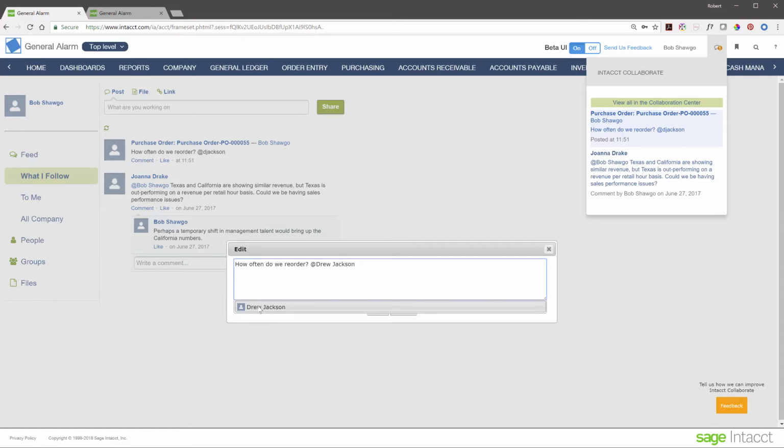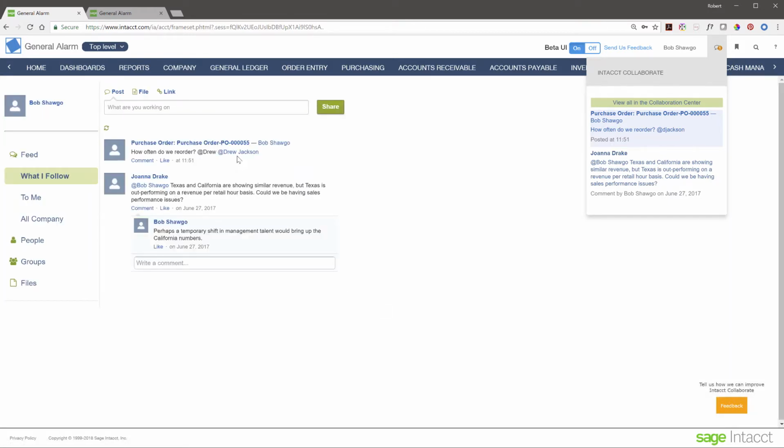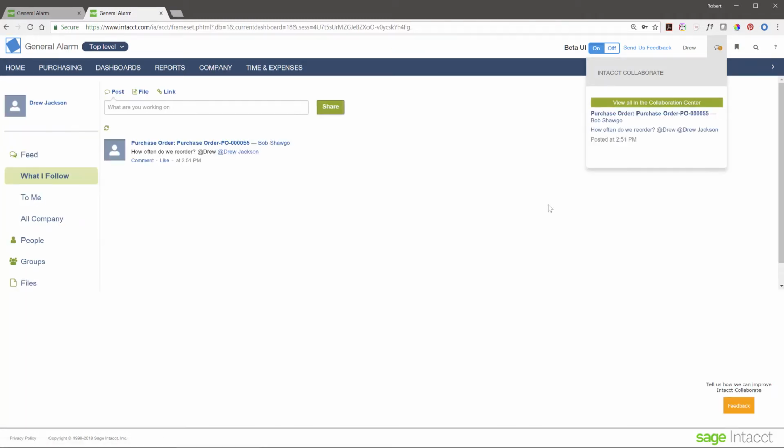And there we see that he's popped up here and I can add that in. It keeps track of who I'm looking for. And so now that's going to show up on Drew Jackson's feed. When he goes to his collaboration feed, he'll actually get a notification that someone mentioned him in a feed, and he can see this in his feed as well.